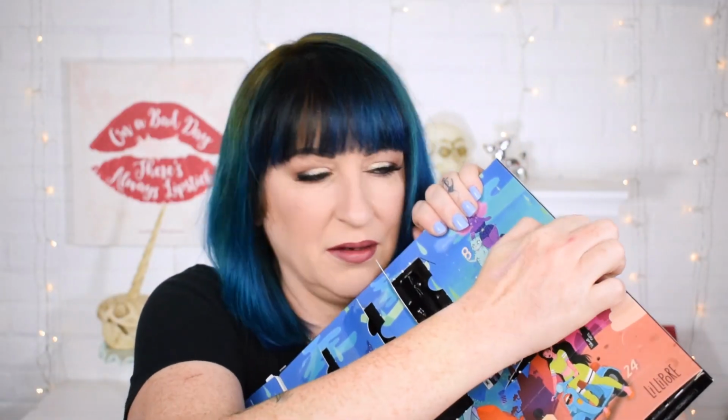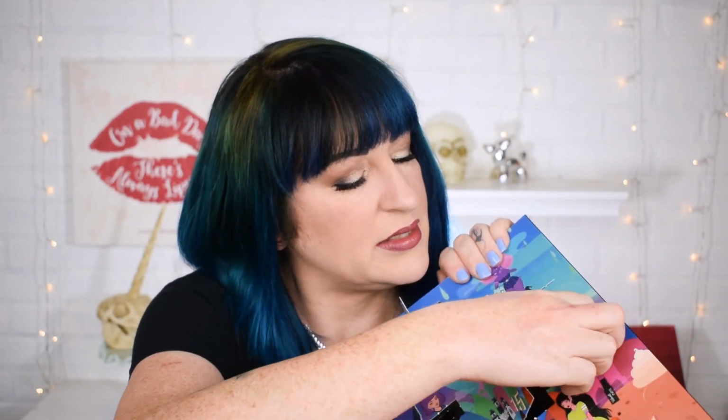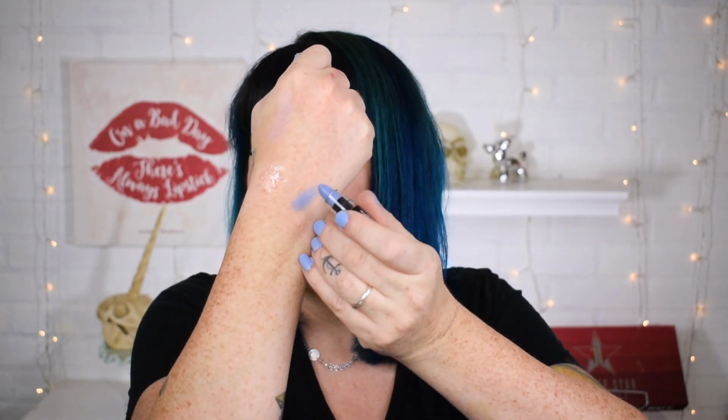Number 16 here is another matte lip. Oh. Ooh, this actually matches my nails really well. Look how cool that is. And this is in the shade Sorbet. That matches my nails like exactly.